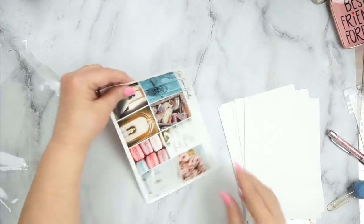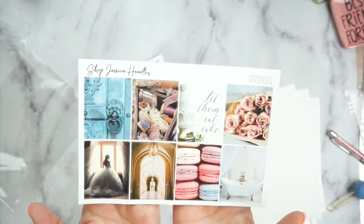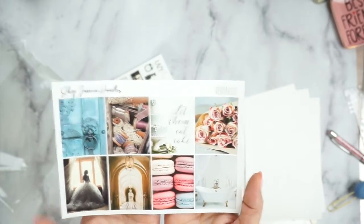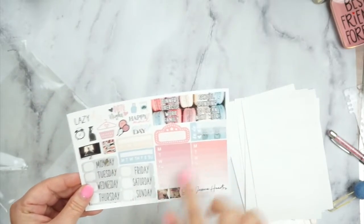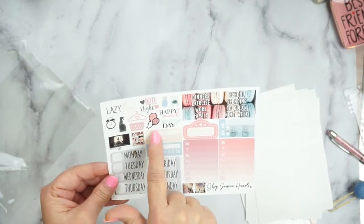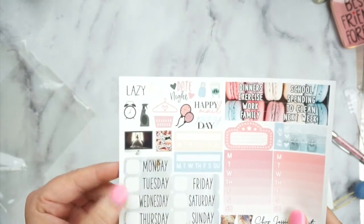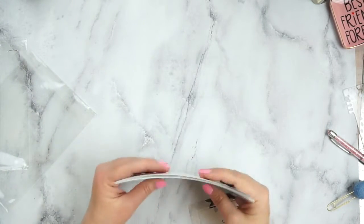And then look at these full boxes. Let Them Eat Cake. The name of this kit was for Sally's, but look at this girl in the wedding dress. Is that not beautiful? I just thought it would be perfect to do my anniversary layout this year. Oh, the flowers. Love it. And then this is her headers, and she also does two Monday through Sunday boxes that I love. The two little flags, her date cover-ups, her habit trackers. I love this little computer that's got a picture of one of her main boxes in it. And just, I love Shop Jessica Hart. I love her kits and her stickers.